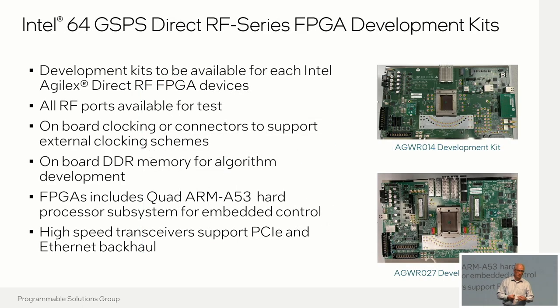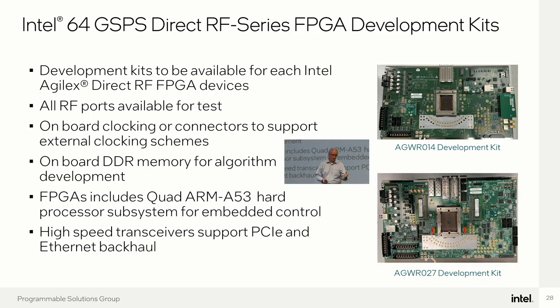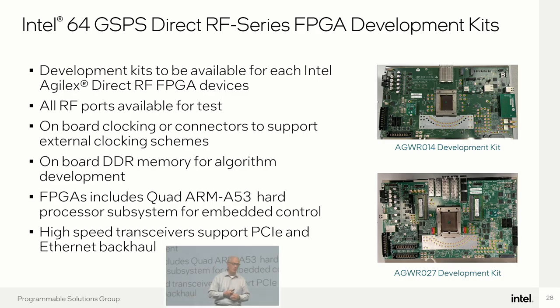So if we look at what we have, when these parts are complex, to actually use them, we have boards to get you started. Top is the AGRW14, which is a single tile device. The bottom is a dual tile device. You get access to all the RF inputs that you would want. There's memory on board. You get access to all the DDR that we put out. We fully populate it for you, as well as the backhaul. Transceivers are fully populated at the back end for Ethernet and PCI. And all our direct RF devices have a quad ARM A53 architecture embedded in the FPGA.